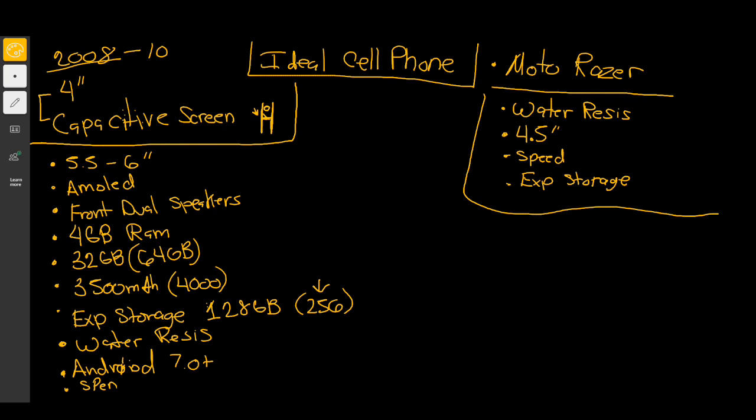Yeah, no. Magic. But yeah, so basically these are the things that I would like that would be about my perfect cell phone. 4 gigs of RAM being the minimum. 6 gigs would be nice, but it's not mandatory. 4 is minimum, 6 is up there. I guess we should put that in parentheses. So minimal ideal is the 4, the 32, and the 3500 milliamp, but the high ideal for me would be the one in parentheses for sure.